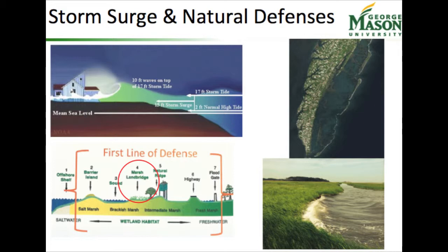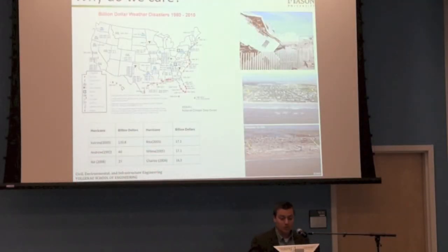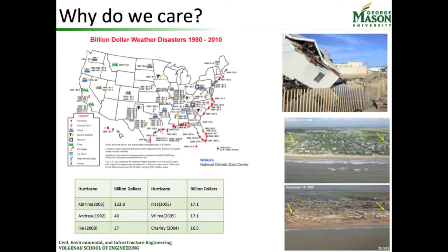So what we're learning here is there are other things to take into consideration when you're thinking about engineering design. There are spatial scales, the type of vegetation, the microtopography, and other things involved in this protection. And why do we actually care about that? It's the most costly natural disaster in the United States, and it has devastating effects.